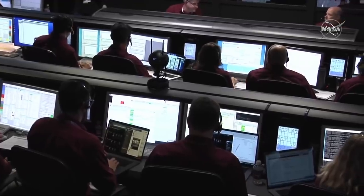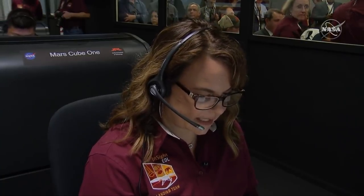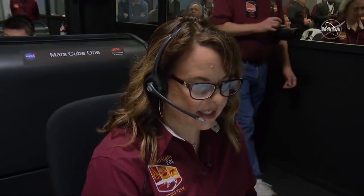We are about 5 minutes from entry and have confirmation we've lost the X-band signal from InSight. This was expected because we have transitioned from the antenna on the cruise stage to the UHF antenna on board the spacecraft. Ground stations have detected the UHF signal and Marco has locked on the signal. This confirms that InSight is transmitting UHF signals as expected. InSight telemetry through the Marco relay is not expected until about 2 minutes before entry.